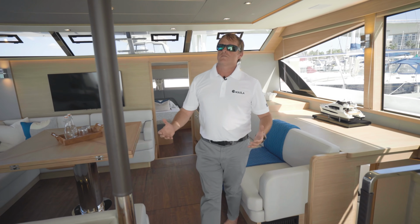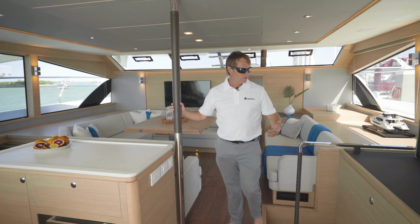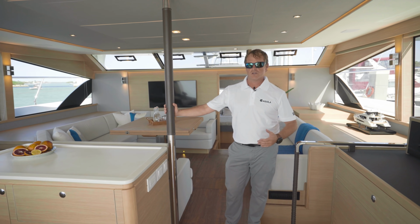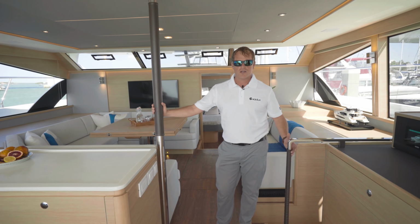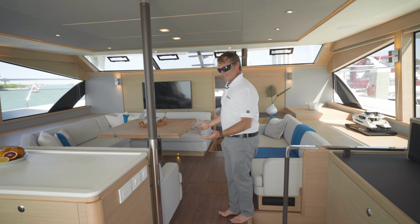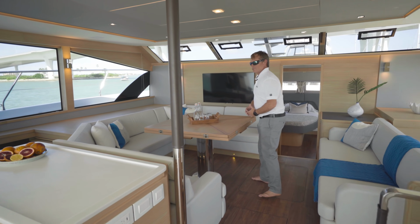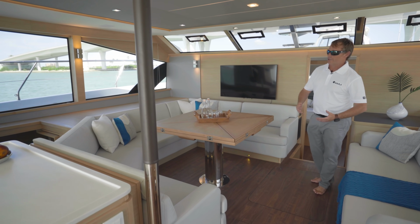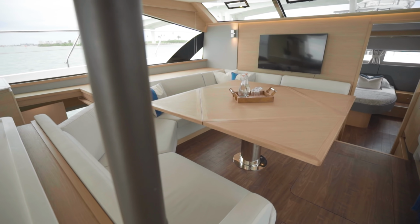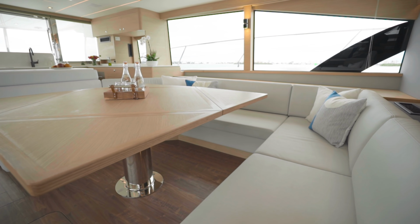In addition to that, you have wonderful leather accents on all your grab rails. These are a very nice feature because they're soft to the touch, warm. So if you live in a cold environment, you don't have to grab cold stainless steel. You can grab a nice leather-wrapped piece of stainless steel. In addition, we have a tremendous seating area where you're going to be able to seat 10, 12, even more if you take full use of the settee to the side.